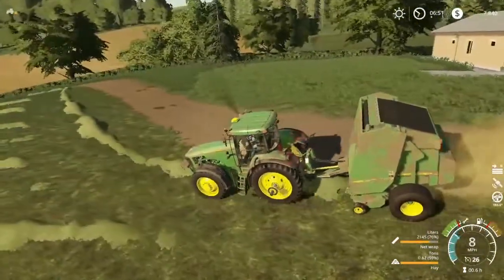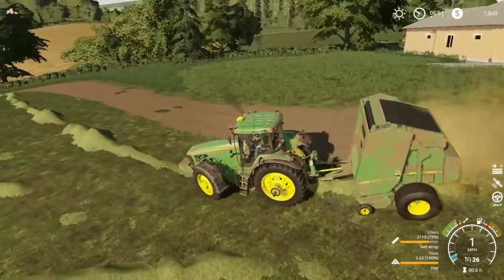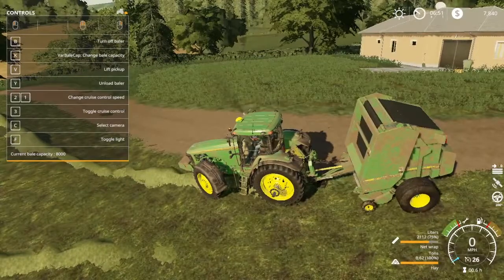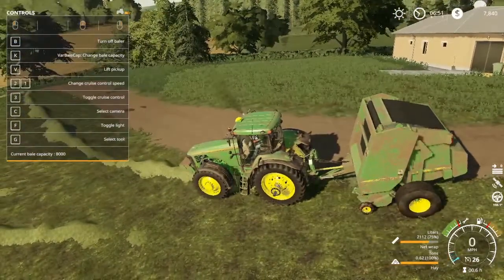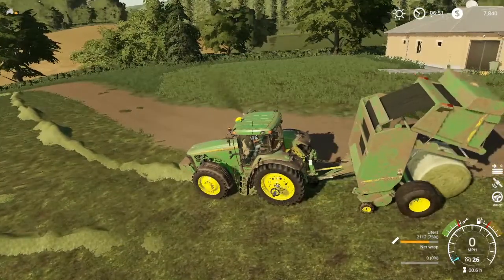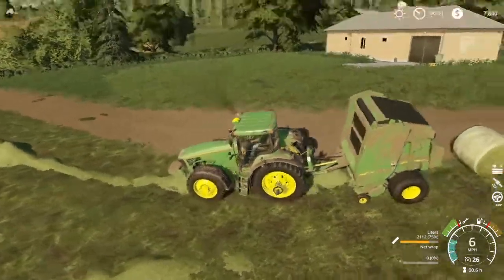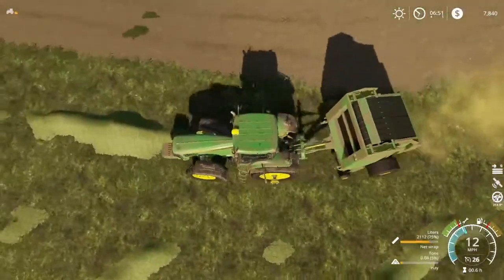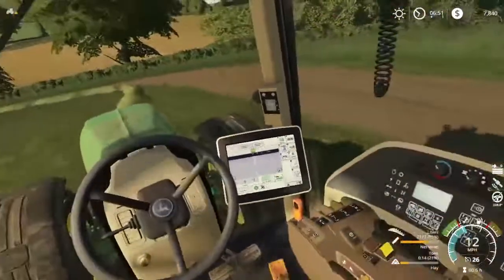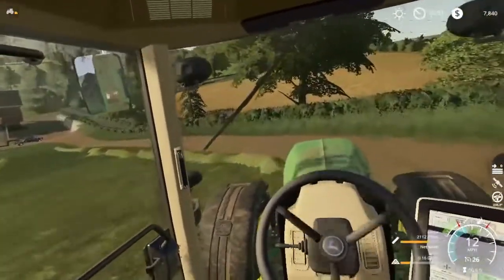What do you guys think I should run? In cab, out cab? Let me know. Alrighty, let's see how we can get this thing figured out. There we go. Got it. You gotta do it when your tines are up. Okay. It's kind of a weird design. It makes sense.